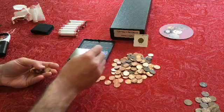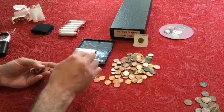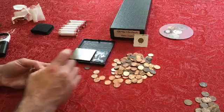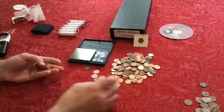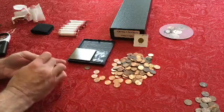There's an 83D. 2.6 zinc, 215, 97, 15, rats, 2017 P, but that one's all dinged up. Let's see.